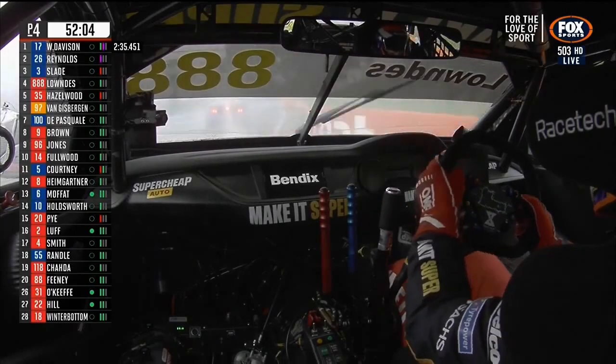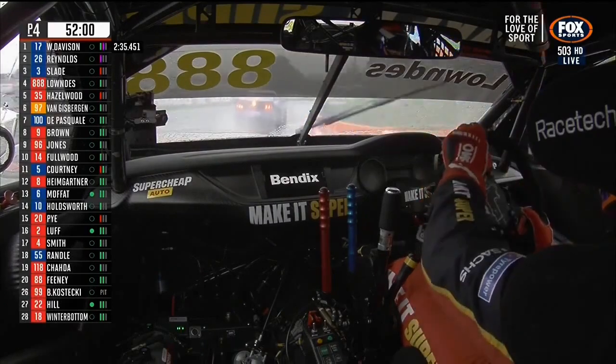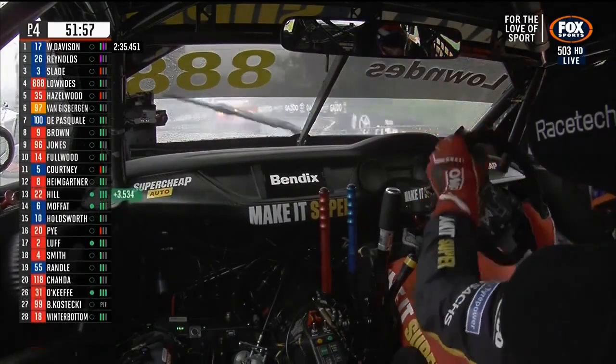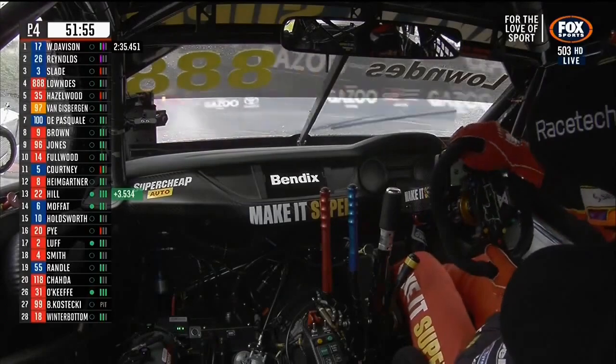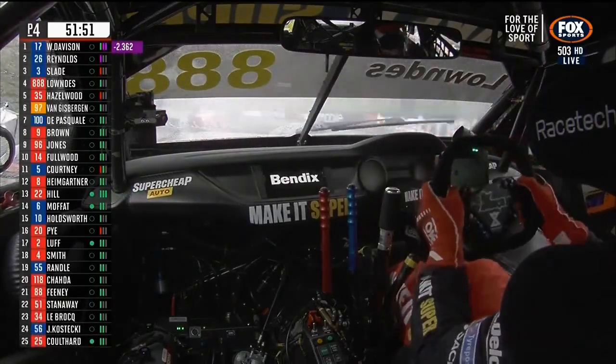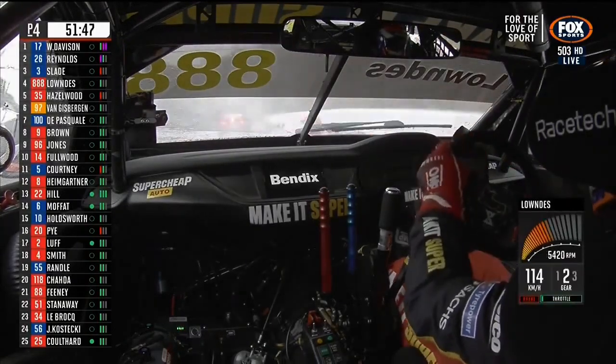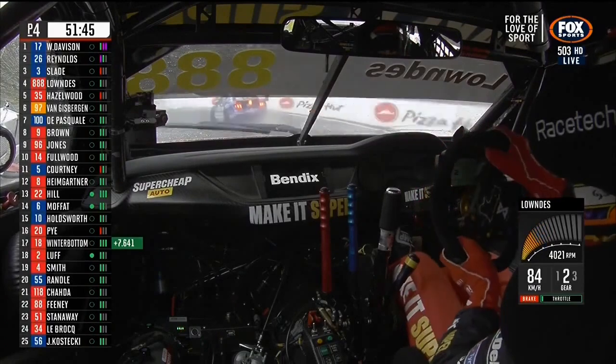Now, Will Davison's the fastest at the moment from David Reynolds. This is going to chop and change massively depending on traffic. But we'll see the weirdest things occur here if this continues, where wipers suddenly fail. Whoa. Or you're going to have screens fog up. You're going to have all of those things. And so that's all part of the checklist program.